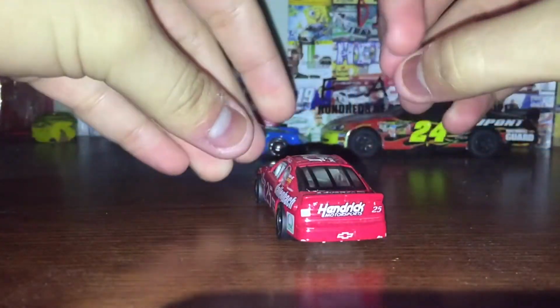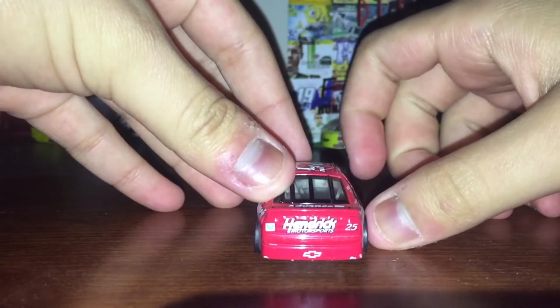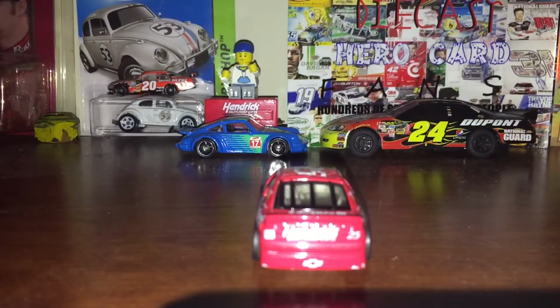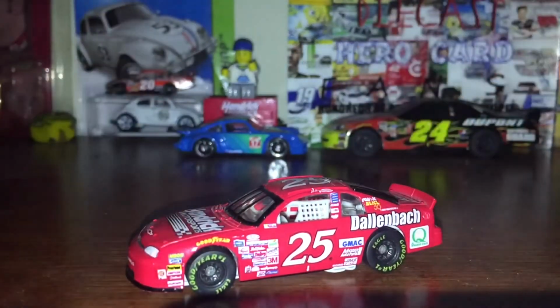The next year, 1997, Ricky Craven drove the 25. And my favorite memory of the 1997 season was the Daytona 500 that Jeff Gordon won. It was a Hendrick 1-2-3. Sadly, Rick did not see the race in person because he was sick, but he was lucky to see the race on TV. That is good, and it was a great day for Hendrick Motorsports in the 97 500 race. I think that's one of my all-time favorite races, maybe my second favorite.